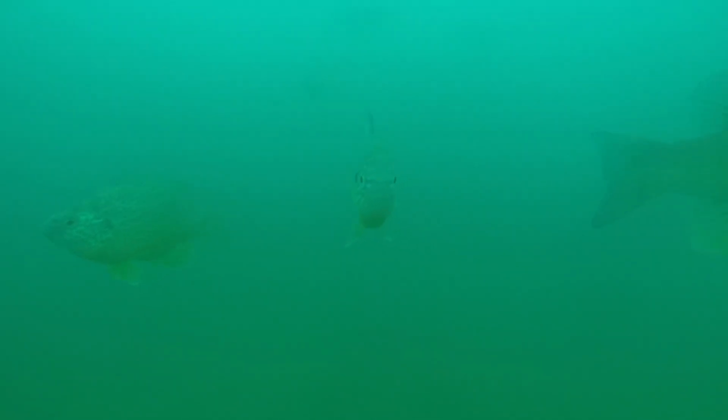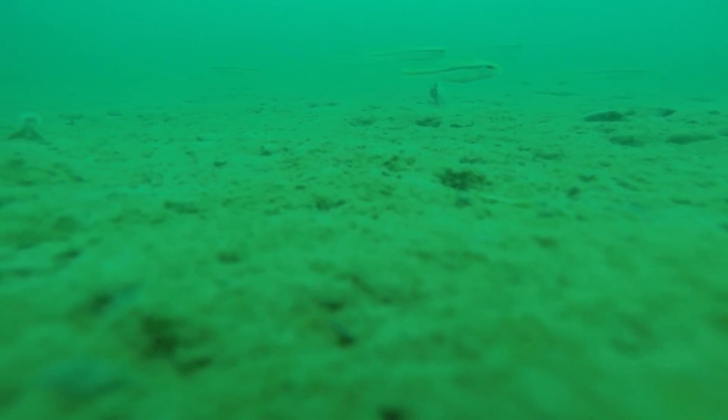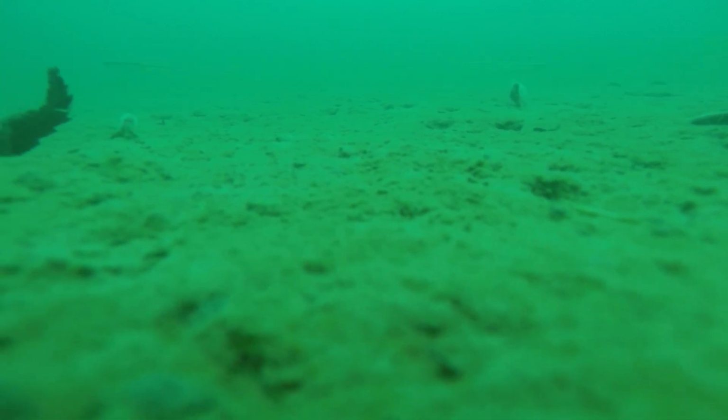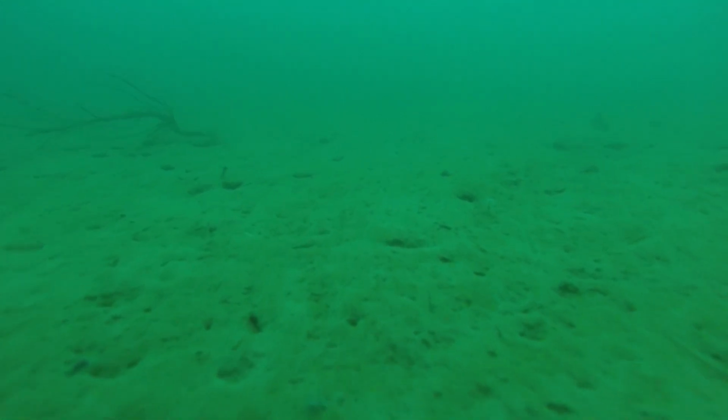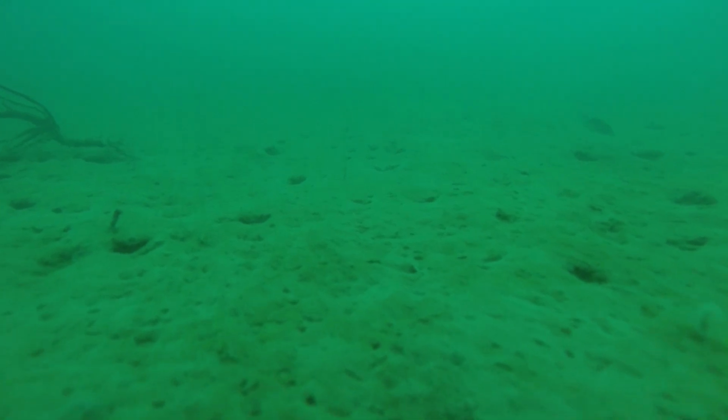We get a nice smallmouth here suspending with the sunfish, and like a fool, I pulled the camera up too quick. The wind was blowing the float around that was holding the camera up, and you get a good view here of my bottom. I've got that sandy bottom.